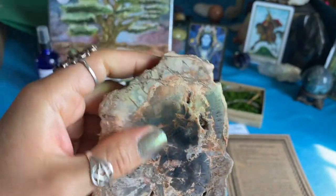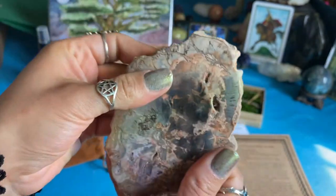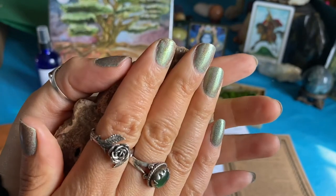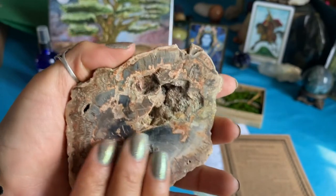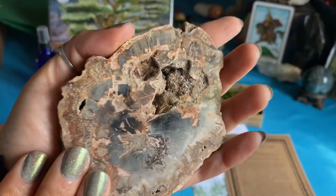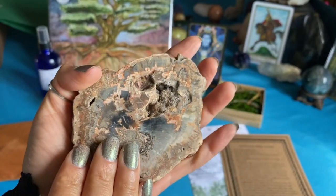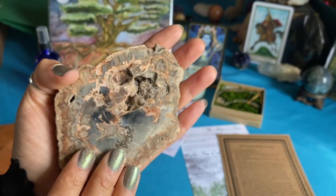Because it feels like it. If you guys have ever touched petrified wood, then you know what I'm talking about. It's like a stone, but it's not. This is beautiful. Oh, I love petrified wood. I've only been inside one petrified forest, the one in Napa, or Calistoga, I guess. But yeah, the energy is so beautiful, and I love this. And you guys can kind of see there's little sparklies inside. I love petrified wood for the connection that you feel to the earth, but especially just how immediately grounded you are. This is beautiful.